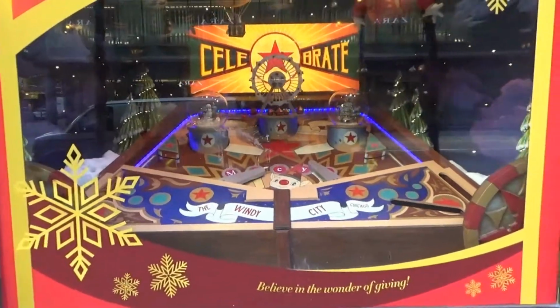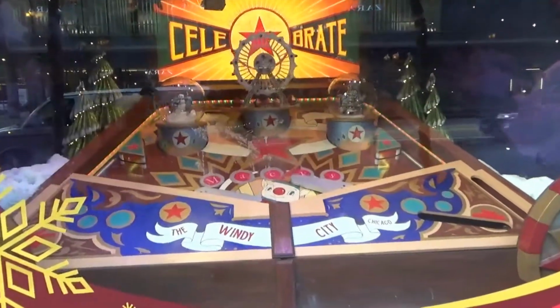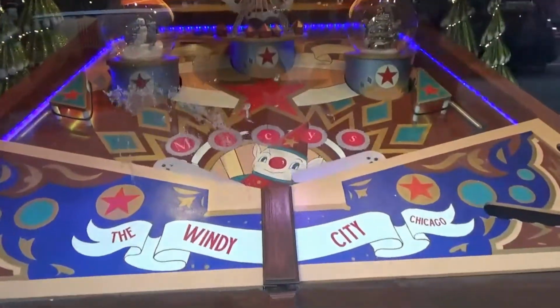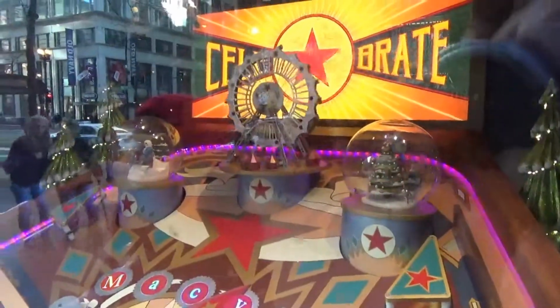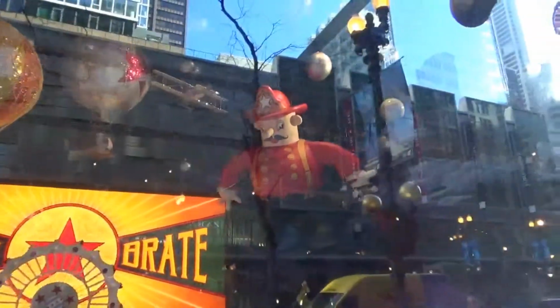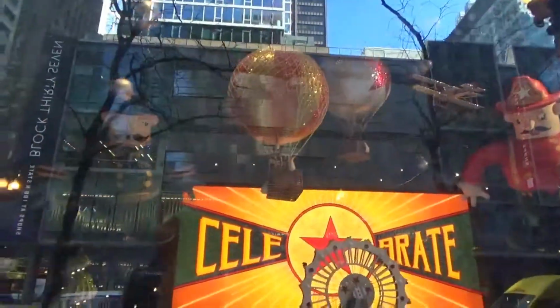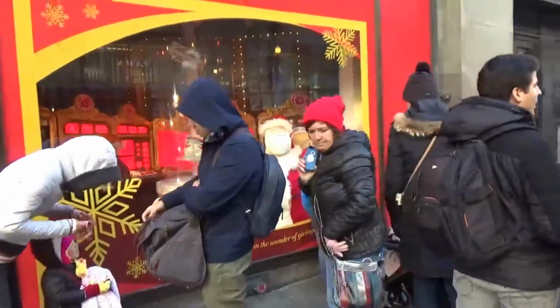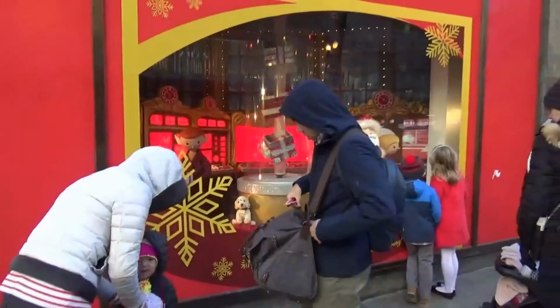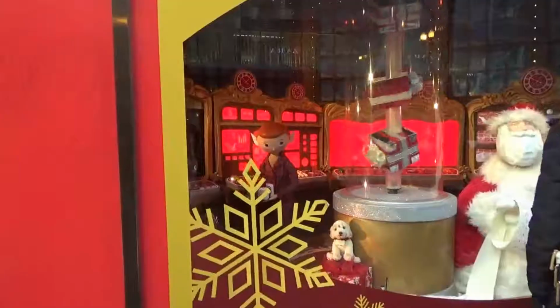And this window looks like a big pinball machine, like an old style pinball machine with the flippers. And there's the balls there that it shoots out. That's really cool. There's like the Macy's Day Parade balloons, old-fashioned ones. And the window watching is pretty popular. Just have to take your turn to get a good look at it.